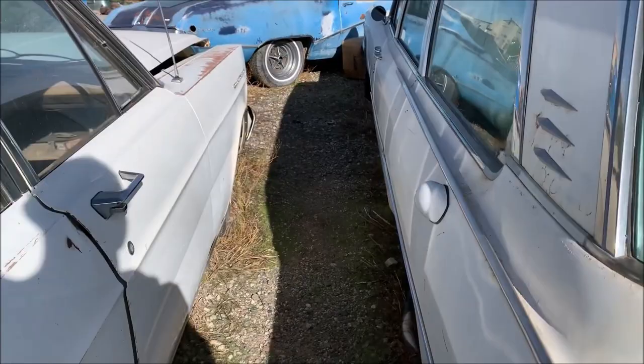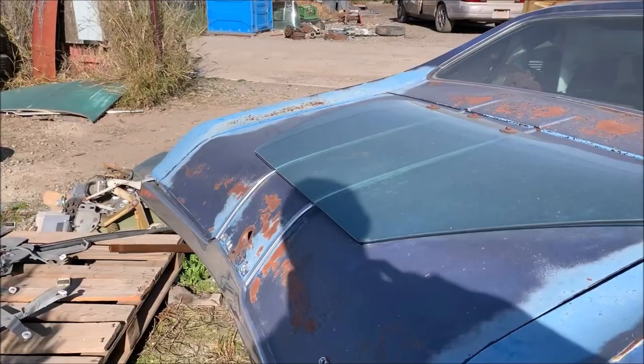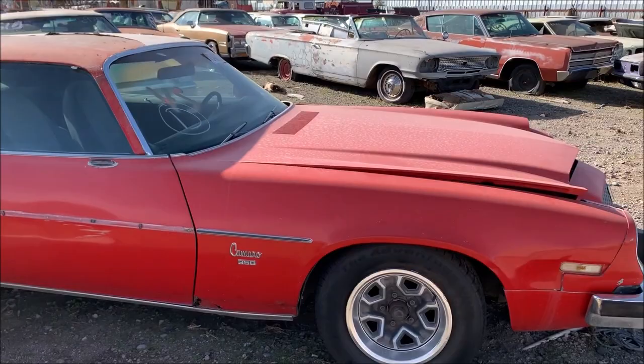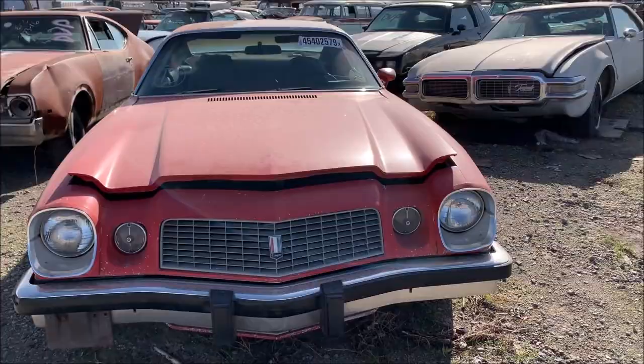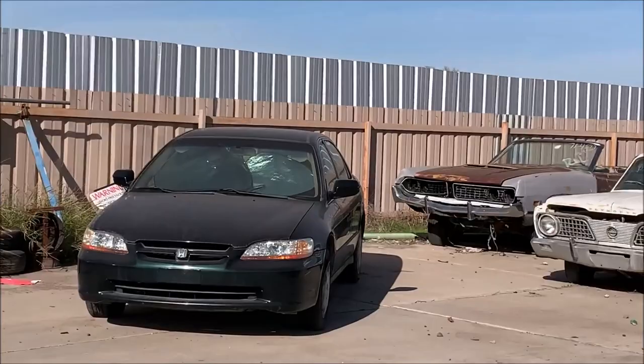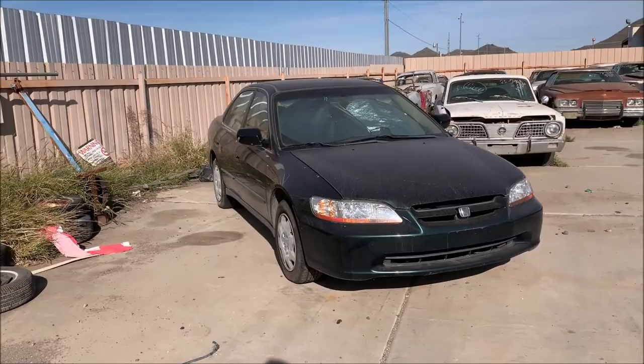And a Skylark to bid us farewell. There's a pretty complete Camaro for somebody if they want a rebuildable ride. That right there looks like something I could handle a restore project on. About a 2000 model year Honda Accord. What is that doing in here? Oh well. Hey, off we go.